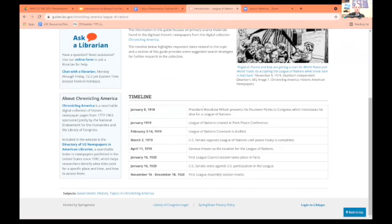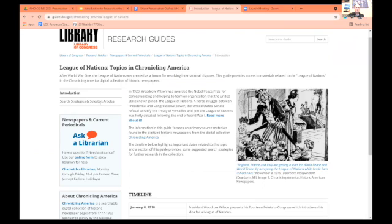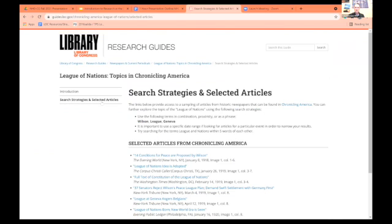So this again gives you a little shortcut to what was going on with this. And then what I like here is if you click off to the side, they have search strategies and selected articles. So this is just another way to get some information. The first thing that's helpful is their search strategies and selected articles.